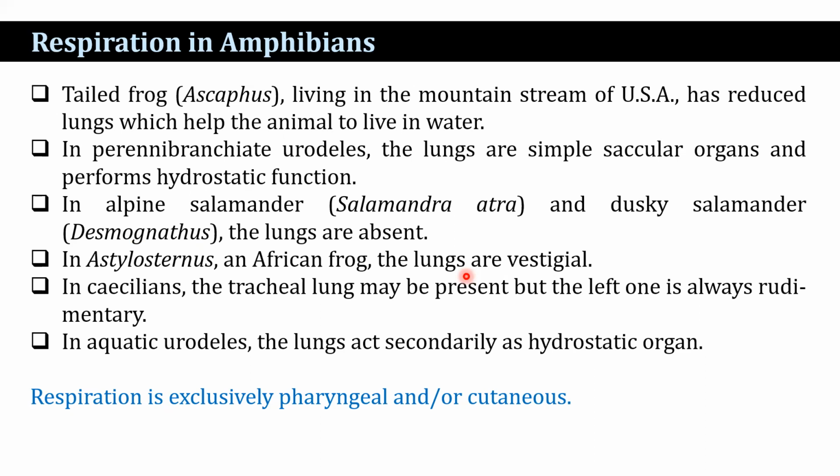In caecilians, the tracheal lung may be present, but the left one is always rudimentary. In aquatic urodeles, the lungs act secondarily as hydrostatic organs. And in all of the above, the respiration is exclusively pharyngeal or cutaneous in nature.